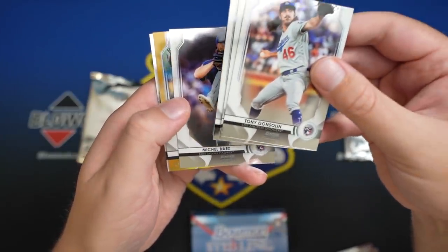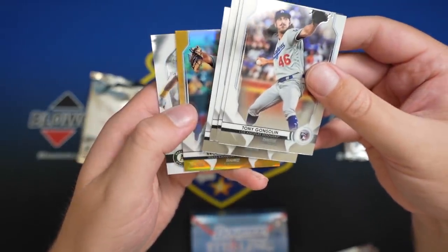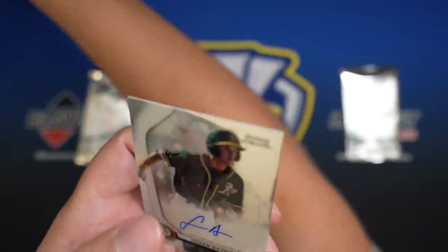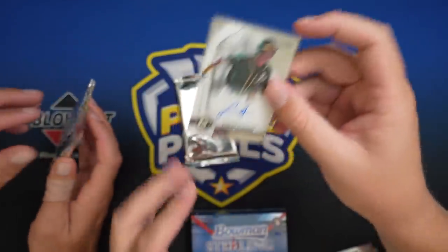Justin Dunn. Bias. Brock Burke, rookie gold. And my last auto is another Logan Davidson. So I've hit two Logan Davidsons, two Pawsons, and yeah, I'm not complaining.